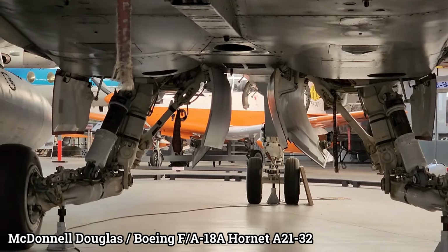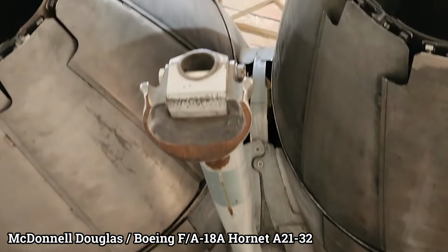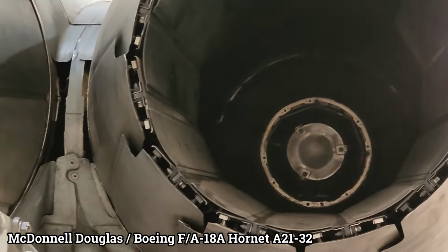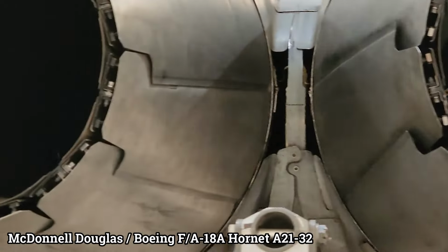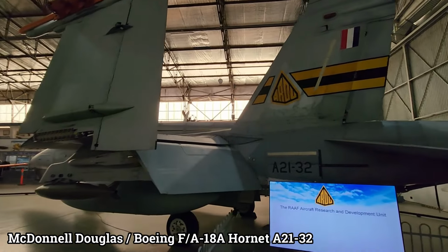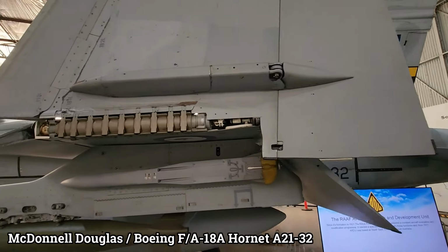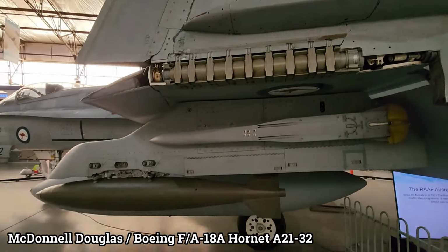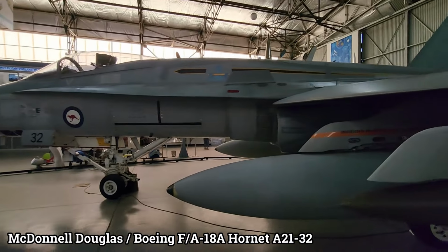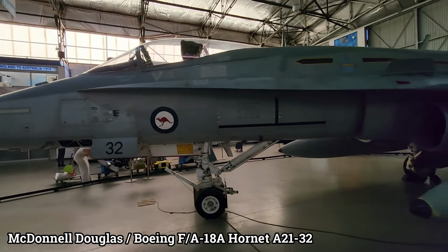The RAAF purchased 57 single-seat FA-18A and 18 two-seat FA-18B Hornets in 1981 to replace its Dassault Mirage 3 fighters. These aircraft entered service between 1984 and 1990, becoming the backbone of Australia's air combat capability. Some Hornets, including those tested at Woomera, were fitted with flight instrumentation to monitor structural fatigue, particularly in high-G maneuvers.